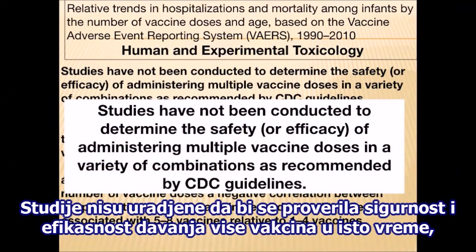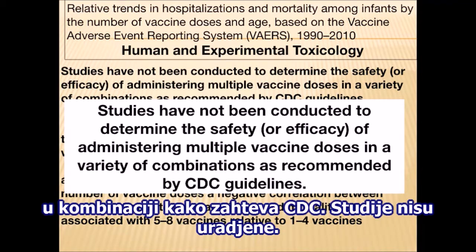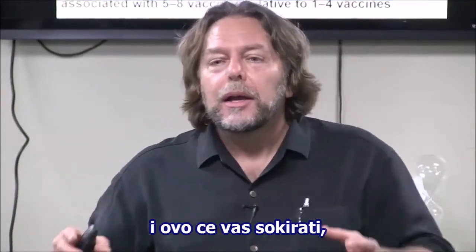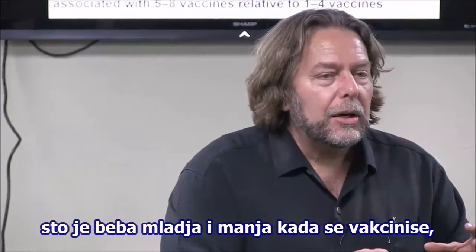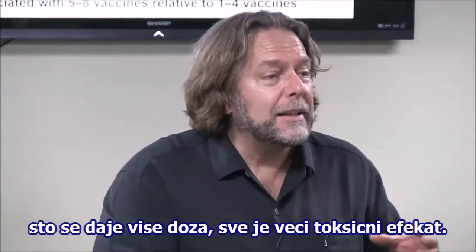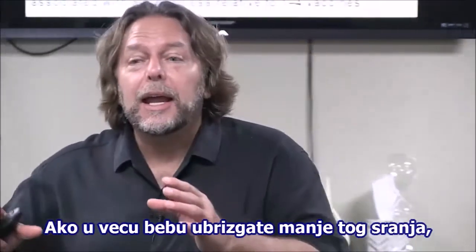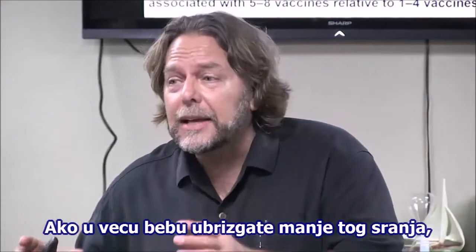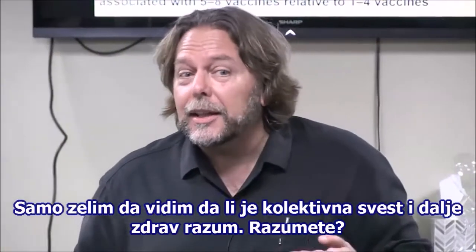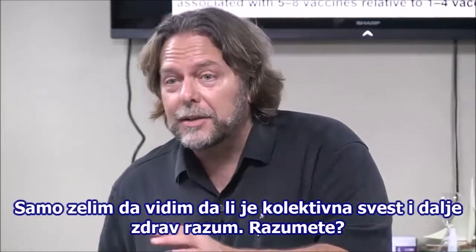Okay, studies have not been conducted to determine the safety or efficacy of administering multiple doses in combination as required by the CDC. Not have been done. But they did find in this journal, Human and Experimental Toxicology, and this is going to shock you, the younger and smaller the baby that they're injecting, and the more doses, the more toxic the effect. If you inject a larger baby with less, they get sick less. Shock? Okay, good. I just wanted to see if the collective consciousness is still common sense. Okay, you understand that? Okay.